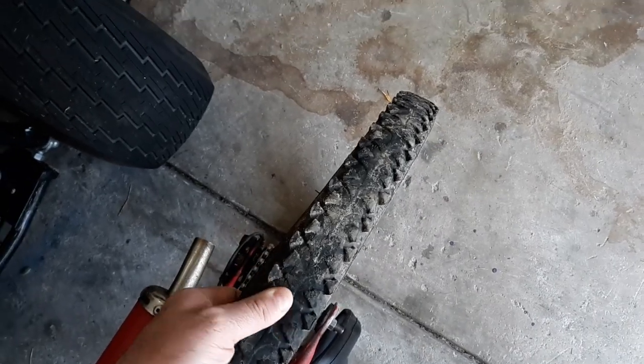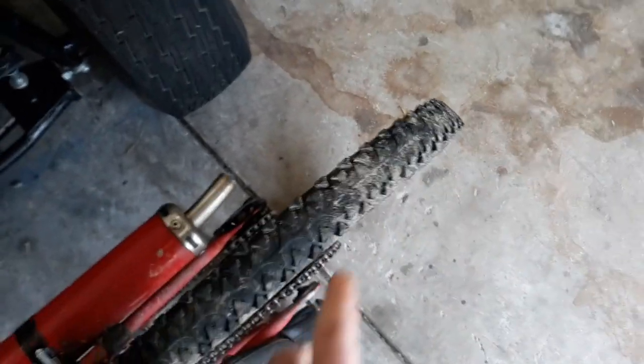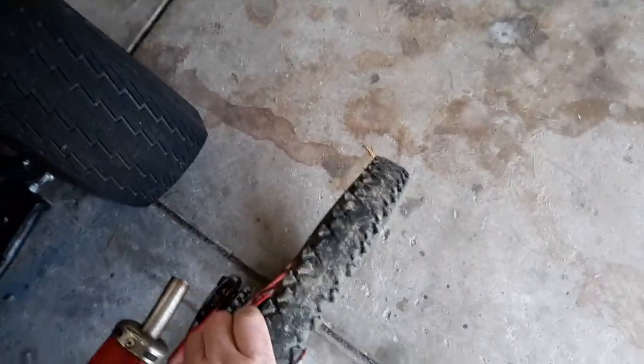And we're calling this quits, because actually what happened to this one was the belts inside came out and slashed the tube. So I ended up losing the belts in this, and they came through and keep popping the tube. So that's that Schwinn tire.